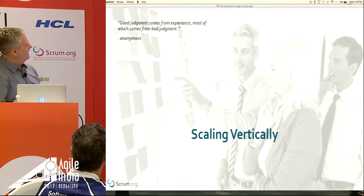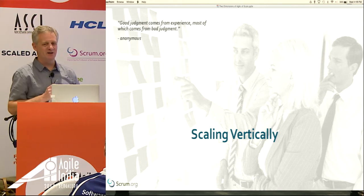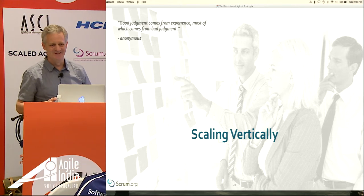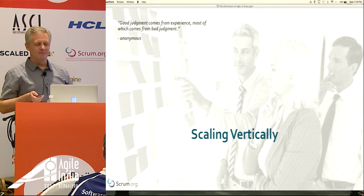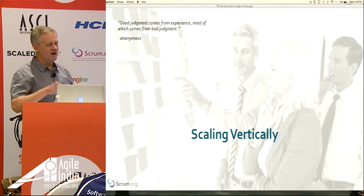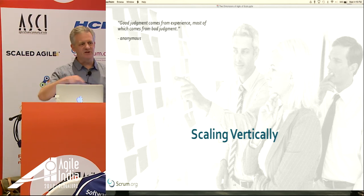I love this quote: good judgment comes from experience, most of which comes from bad judgment, right? Resonate? So, scaling vertically. What I'm going to do here is talk about Nexus, which is our approach for scaling vertically.